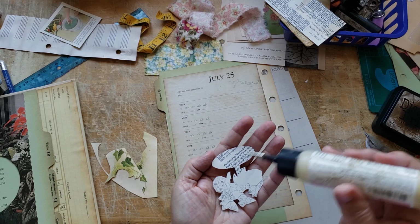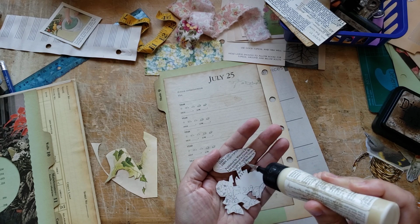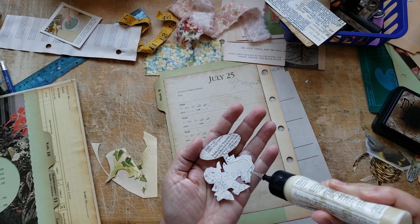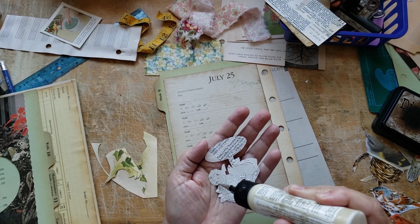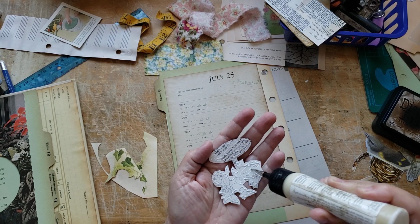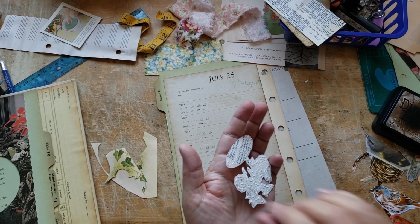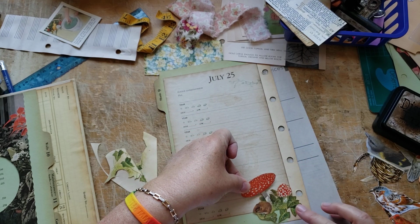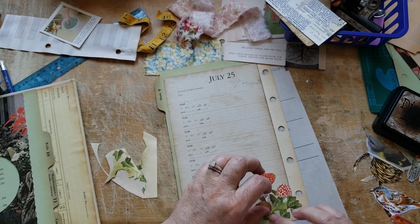All right. This is one of those fussy cuts where that nice thin nozzle of the art glitter glue is very handy. You can get all those little points and corners and crevices, and you can lay it down nicely. There we go. So he goes like this. I want him right off the corner of that page. Cute.